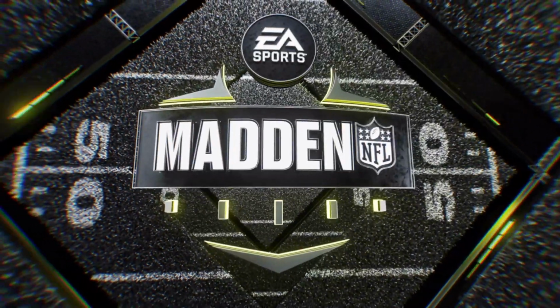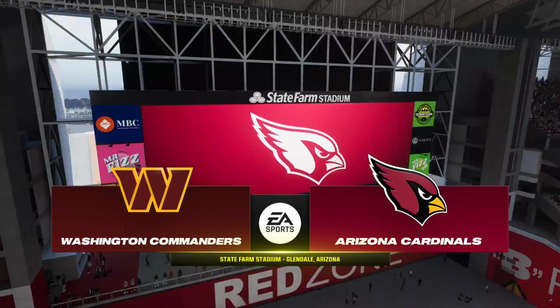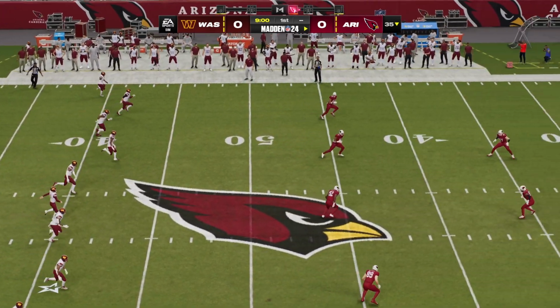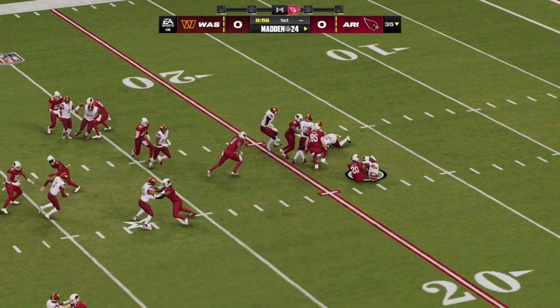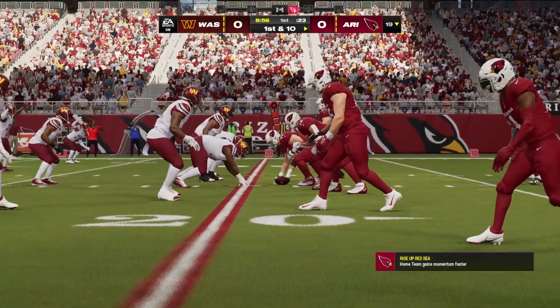We find ourselves at the home of the world's first retractable natural grass field as you get a look inside State Farm Stadium in Glendale. Today we've got an NFC matchup on tap as it'll be the Washington Commanders taking on the Arizona Cardinals. And good coverage there on special teams as they'll get him down shy of the 20.